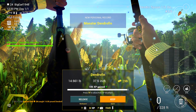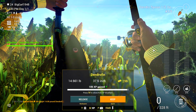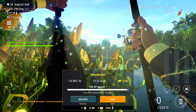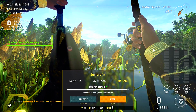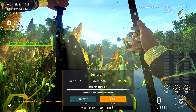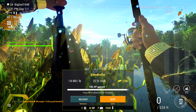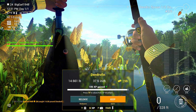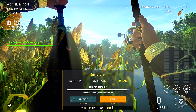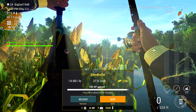Guys, can you believe this? We got him. We got him. Oh my God, guys. First attempt. Oh man, guys, I am so excited. Our first fish, guys. Oh my goodness. This is crazy. Guys, our first monster fish.